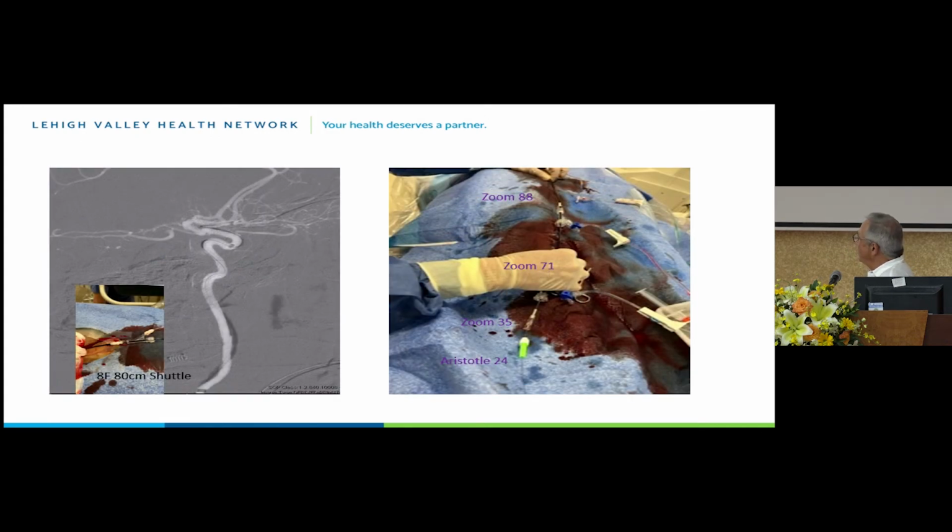Basically, this whole system is kind of marched up. It's kind of like a shuffling. I'm going to move up a little bit with my microcatheter and microwire. I'm going to gain some purchase. And then I'm going to march my 71 up. And I'm going to gain some purchase. And then I'm going to march my 88 up. So you're just marching components of the system up towards your target in sequential fashion.